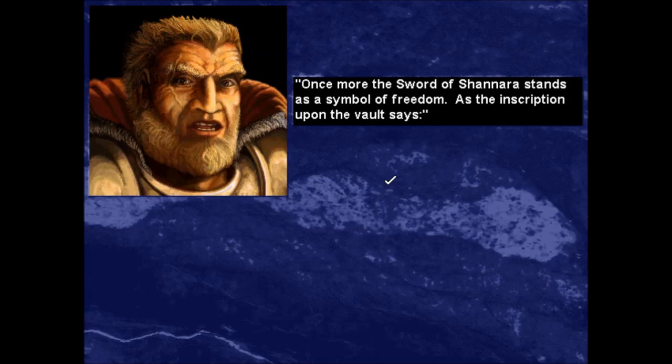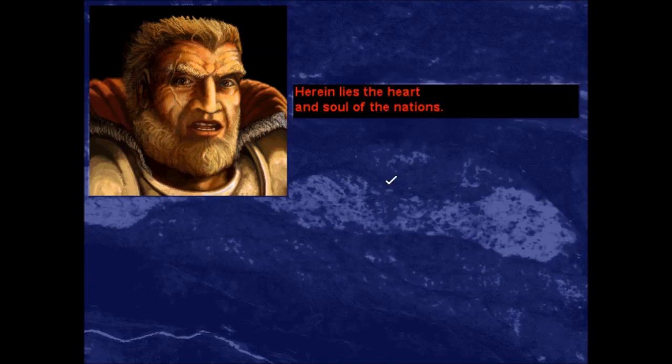Once more the Sword of Shannara stands as a symbol of freedom. Freedom! As the inscription upon the vault says. In case of emergency, break glass.